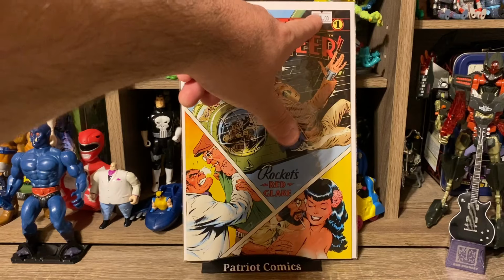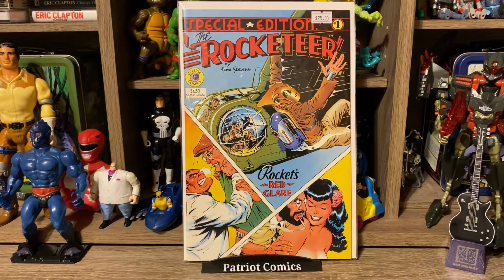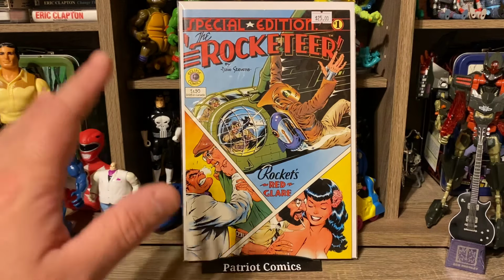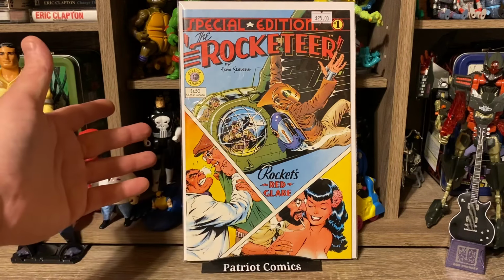Not sure why there's a $25 price tag on there. That's an old tag. I think I got this book for like $5 or $10. And it's just a really, really cool book. If you haven't flipped through this one before, definitely check it out. There's some great artwork in here. Happy to have this one in the collection.